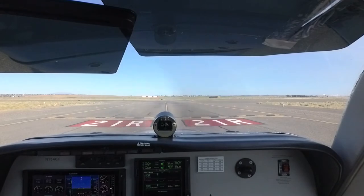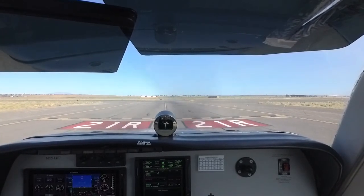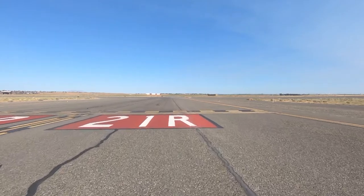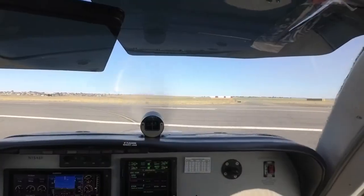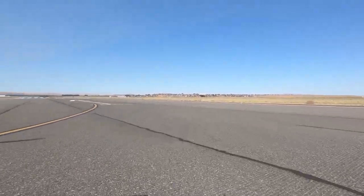Bonanza 1546 Foxtrot, Tri City Tower, fly runway heading, runway 21 right, clear for takeoff. Runway heading, 21 right, clear for takeoff, 46 Foxtrot. Mirage 04 Charlie, traffic taking the runway for departure is a Bonanza. 04 Charlie, roger. Skag 9 Juliet Delta, resume my navigation, contact departure, have a good day. Resume nav, contact departure, 9 Juliet Delta, thank you.